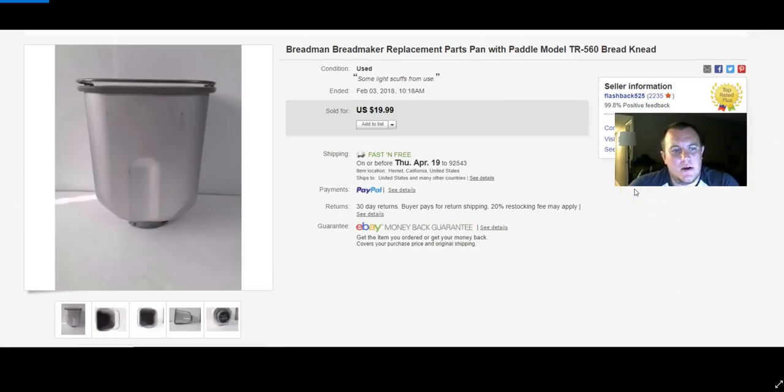Breadman bread baker. I'm not sure what's the best way to take pictures of these. It seems like no matter which way I do it, I don't like it. But picked up a bread maker for $5, and then I sold this piece for 20, and I think I sold the other piece, the actual paddle, for like 15 or 13.